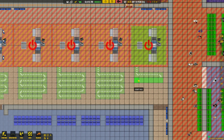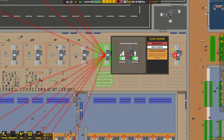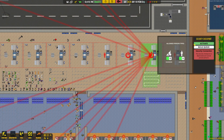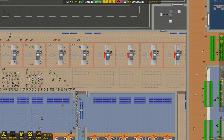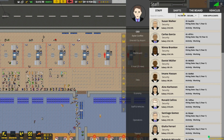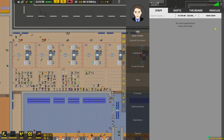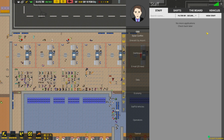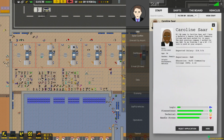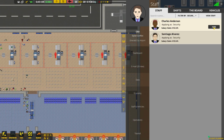So let's see if this works out, or if it doesn't. We can activate all of the security desks. And we can go to the board, go to staff, go to security, applicants, and we want to just hire all of them. Everyone that's available to work security is going to be hired. Because we can afford it, let's be real here. We can definitely afford this.